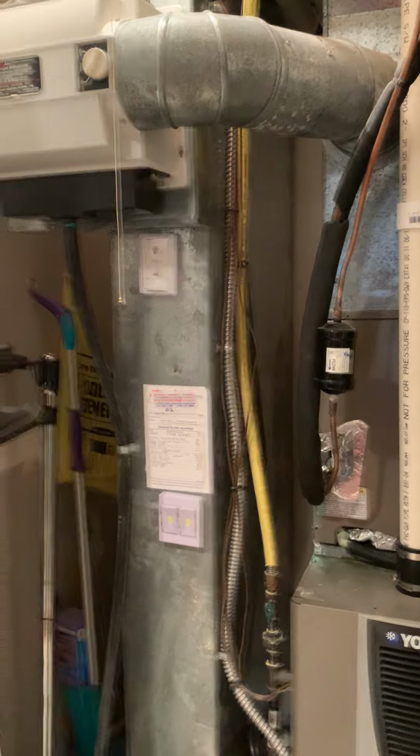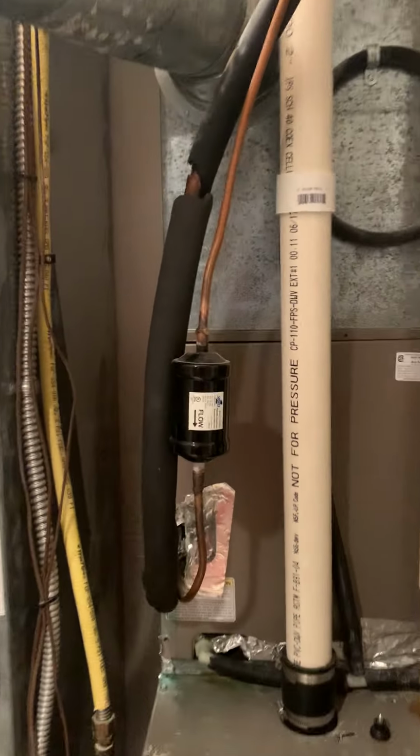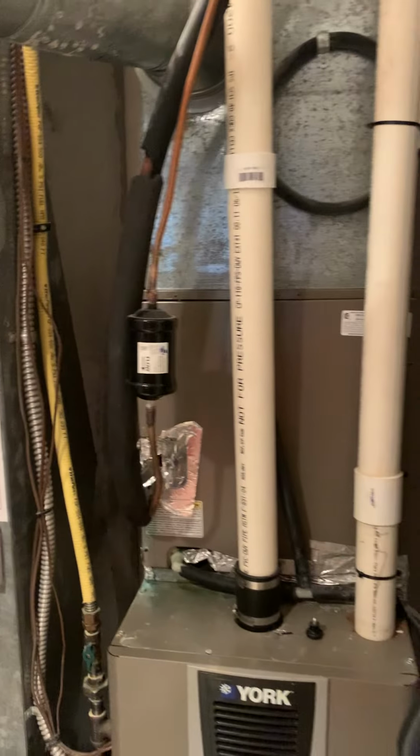Any questions, let me know. Oh, and then the line set, it's running through all finished space. So flush and pressure test the line set on the coil.